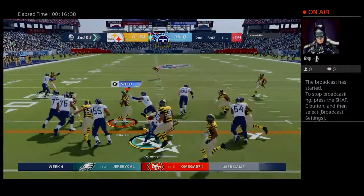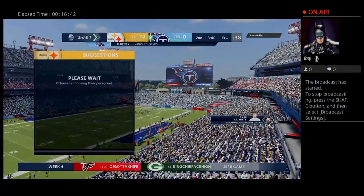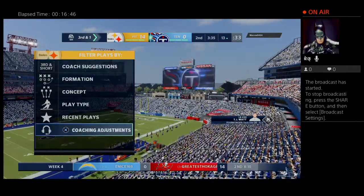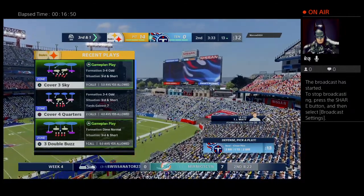On second down, it's Henry. And he'll take this one only up to about his 13-yard line. They got 2 of the 3 they needed there. Leaves them with 3rd and just a yard. Brings up 3rd and 1.